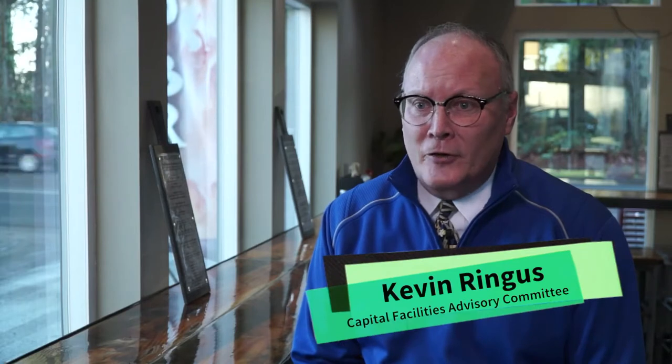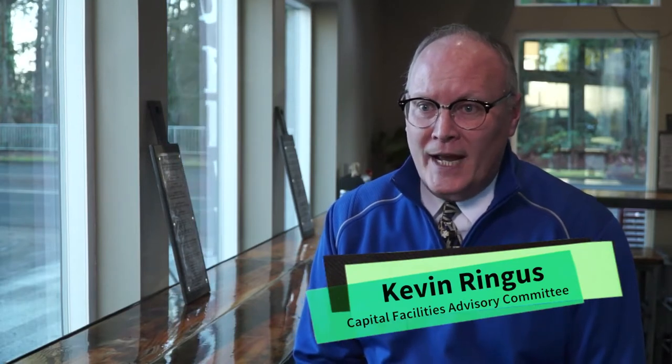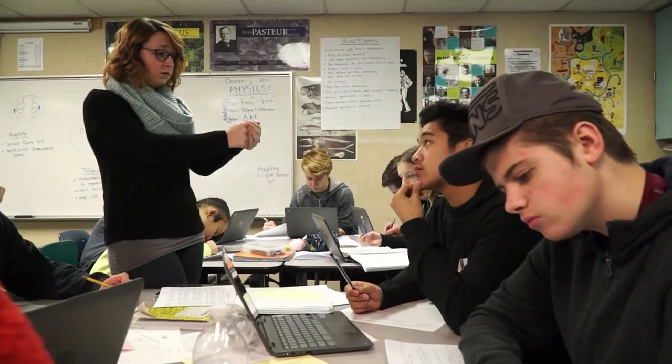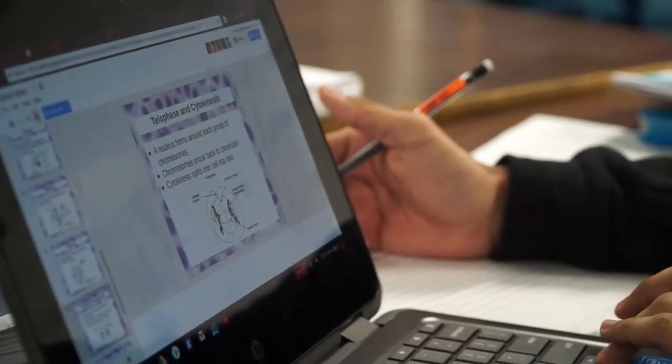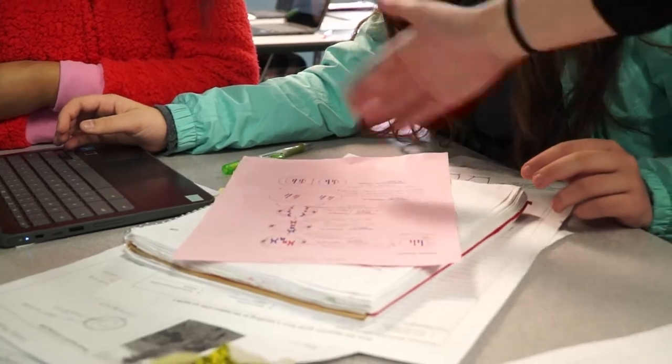Seeing a science teacher in a high school portable, and she had to share a lab outside of her room, doing a great job with technology, but not having a science room to work from. I would love to have my kids do dissections, but I can't do dissections in my classroom. I don't have ventilation, I don't have sinks.